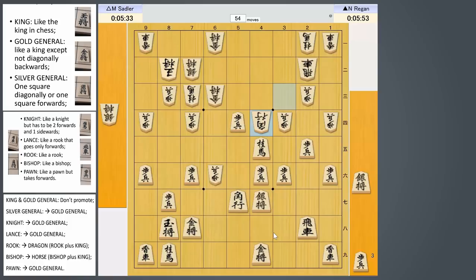Okay. But actually, yeah, I do want to block this thing because I don't like that dagger. I'm just going to put my knight up. Right. Ooh, all right. I'm going to do a knight fork. Yes. Is that a good move? I think it is a good move, actually.